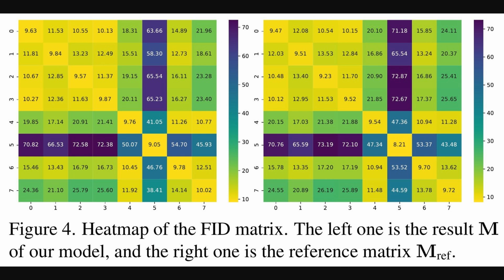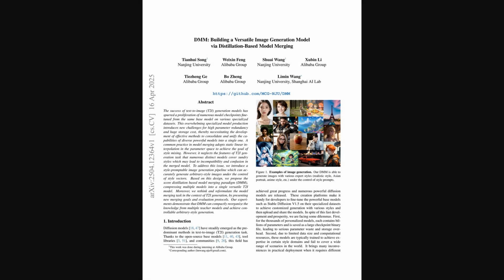What you really want to look at is the diagonal in both heat maps. That represents the score for the correct style match. You know, DMM generating style 1 compared to teacher 1, style 2 to teacher 2, and so on. And you can see the diagonal on the left for DMM is pretty dark, and it looks very similar to the diagonal on the right, the reference. This visually confirms what the numbers in Table 1 told us. DMM is capturing those individual styles quite well. So yeah, those heat maps really drive the point home. DMM is doing a great job matching the individual teacher styles.